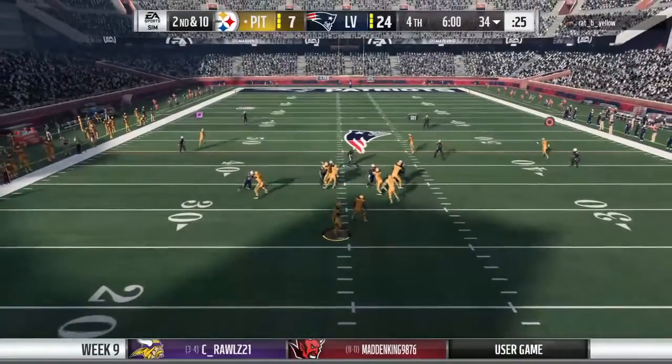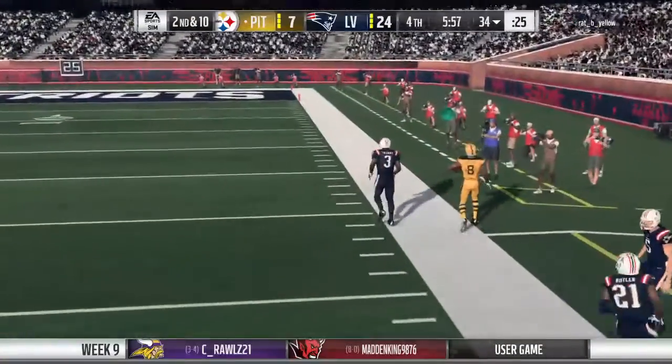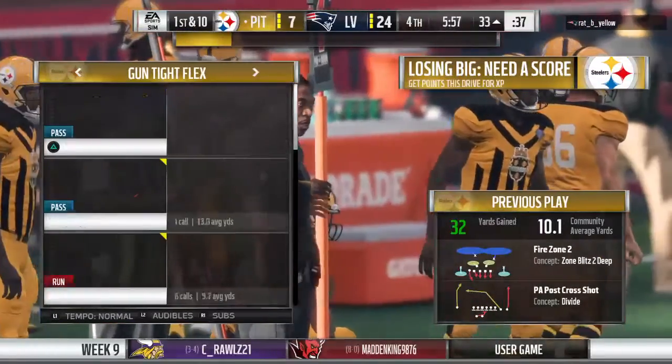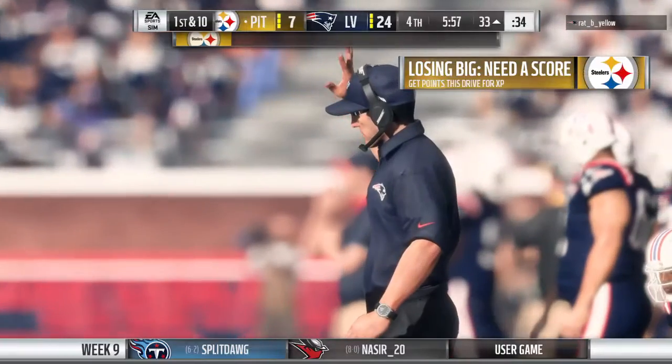They go play action with Ryan. Right side complete to Butler. And he is out of bounds inside the 35. A gain of 32 that time.